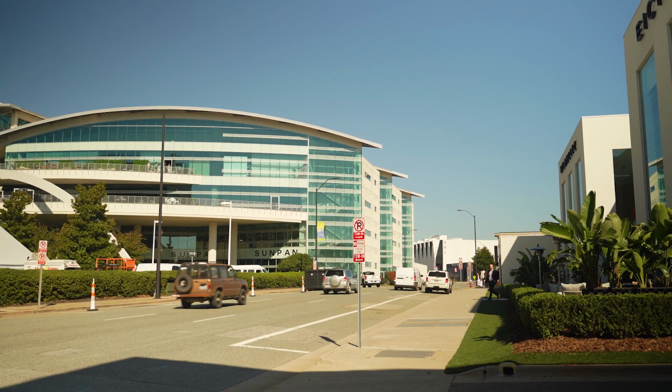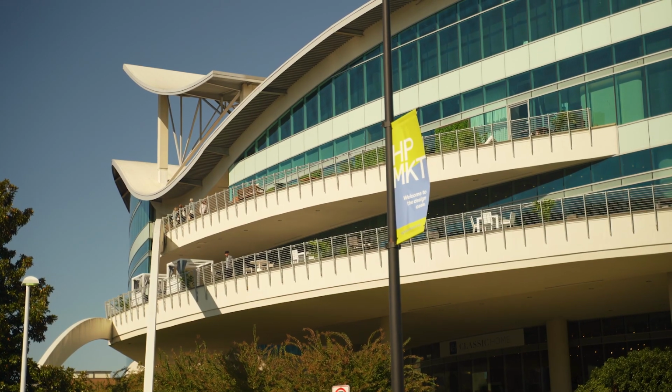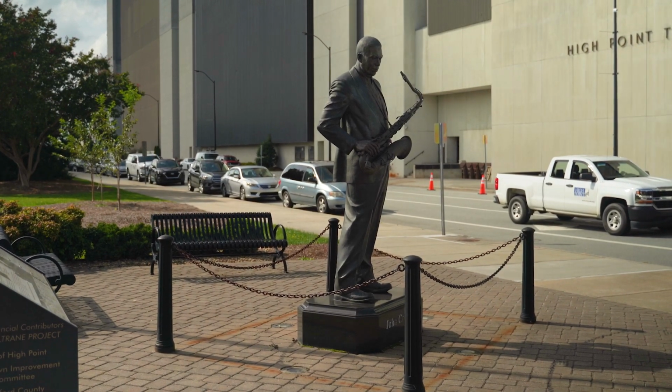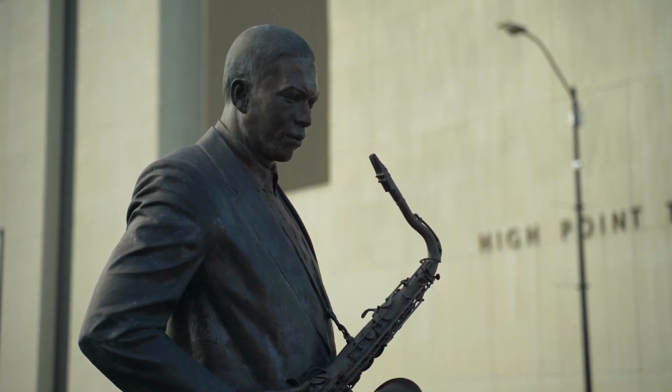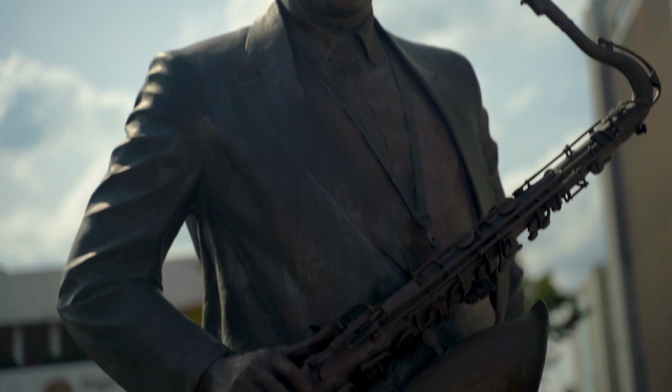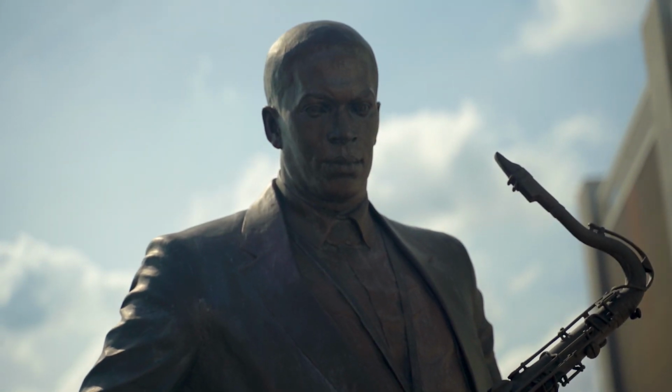If you head over to the highly modernized but still small downtown of High Point, you can visit the corner where the town has honored John Coltrane with a memorial statue. There's also a bit of information about his life in High Point as well. Coltrane lived in High Point until the age of 17 when his family moved to Philadelphia, where he would officially enter the budding jazz scene there.